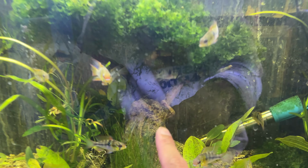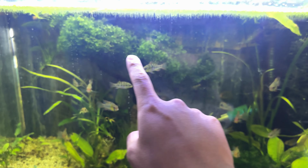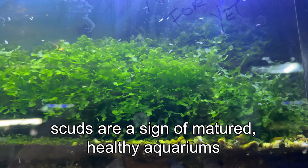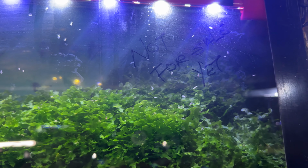But look at this nice aquascape. I'm gonna zoom out a little bit. It looks like a tree. I love it. Look at all the scuds just chilling, guys. It says not for sale yet. I think he's breeding these guppies in the back. Oh yeah.